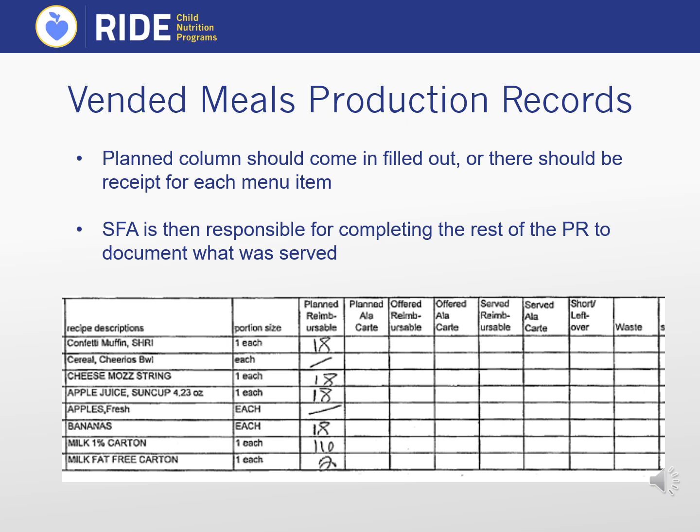So a lot of the times that we have findings for production records are when SFAs are getting their meals vended to them. We're still looking for that production record. So the planned amount column should come in filled out, or there should be a receipt for each menu item. The SFA is then responsible for completing the rest of the PR to document what was served. So what was actually offered reimbursable, what was offered a la carte or second meals, how many left over, etc.